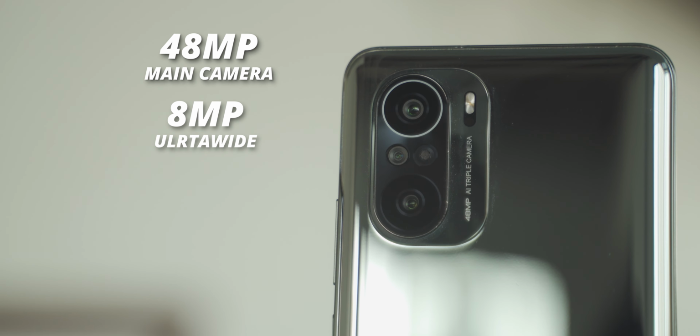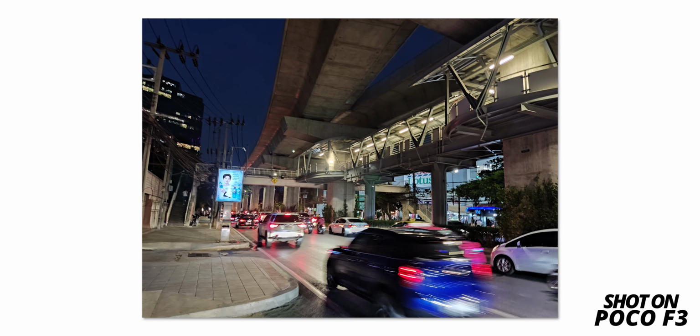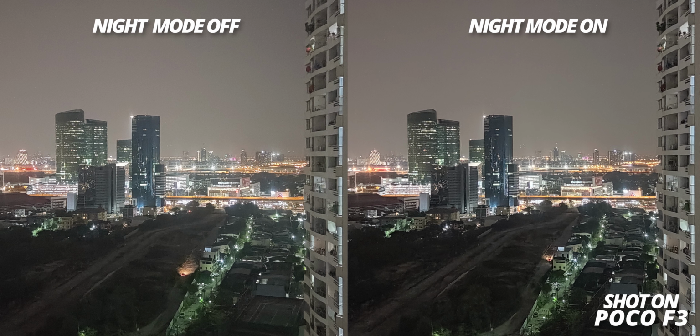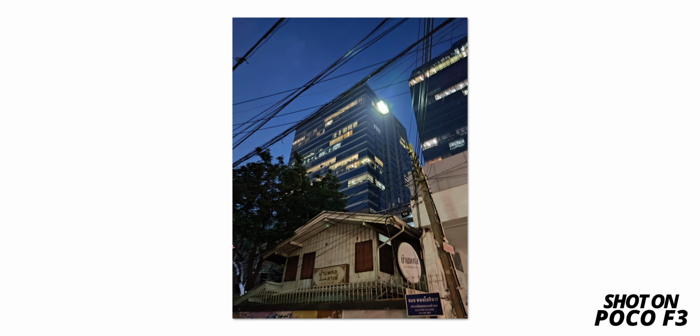However, low light photography is a whole different story. The phone really took seconds to shoot and process the photo, and it came out not that great. It is soft, lacking in details and contrast. Even turning on the night mode doesn't improve the quality that much. It is less soft with increased details and contrast, but still not great.